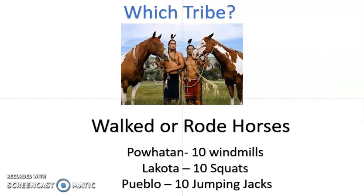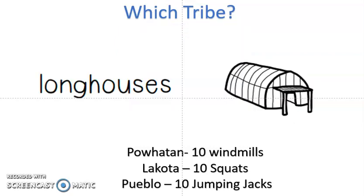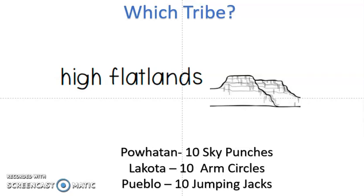Which group traveled by walking, or they rode horses that were brought over from the Spanish? You should be doing squats because that is the Lakota tribe. Which tribe had long houses, or houses that were called Yehakans? Awesome job doing those windmills. Which tribe had land with high flatlands, plateaus? Yep, you should be doing those jumping jacks again because that's the Pueblo Indians. The Lakota were on the prairie, and the Powhatan were in the eastern woodland with lots of trees.